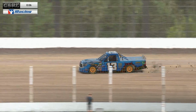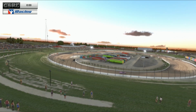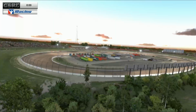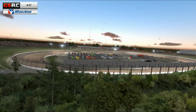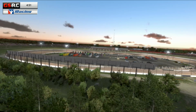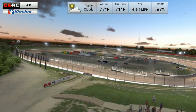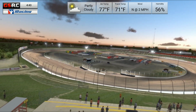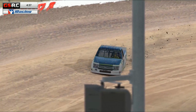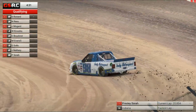But here's the thing. Practice times are a good way to tell where the speed may be tonight, but to be able to position yourself well tonight, you need to qualify well. And it's time for solo qualifying. 5 minutes to set 2 solo qualifying laps to set the grid towards this evening's last stages of the card tonight. Track conditions fairly cool, 77 degrees Fahrenheit with partly cloudy skies, 71 degrees is the track temp for the start of qualifying. Already a couple drivers have made their way onto the racetrack, including your second best driver in practice and one of the top drivers this season, Presley Sora, driving a Ford F-150 tonight.